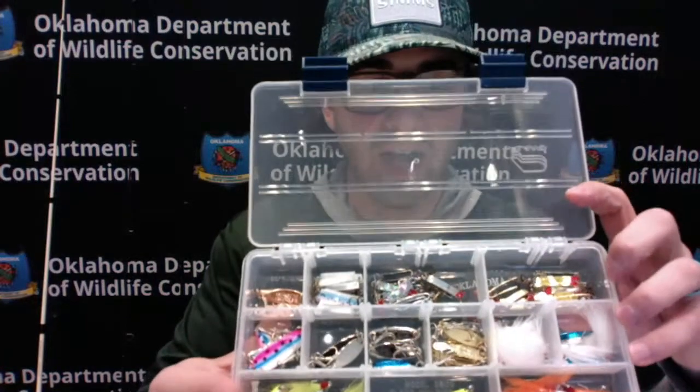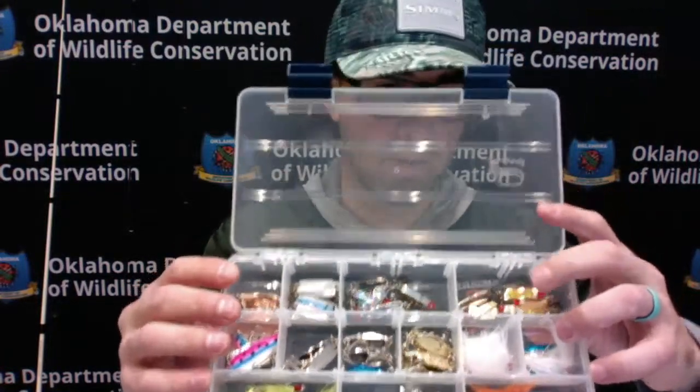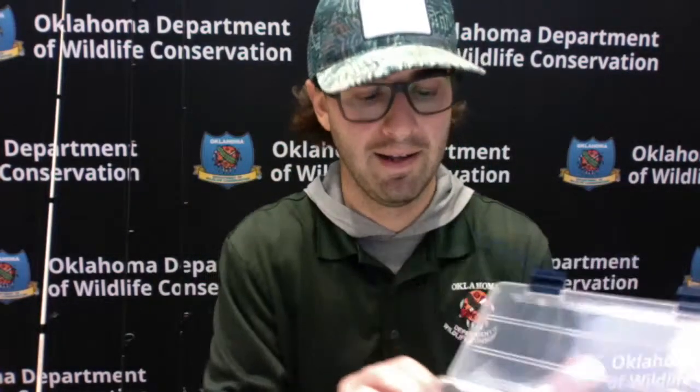So with that, here's our first box. Get a little bit of a shine, but basically in here we got some Castmasters and we have some Super Dupers. Those are just the brand names. Essentially what a Castmaster is, is a shaved piece of solid metal.